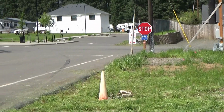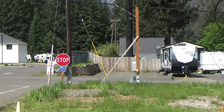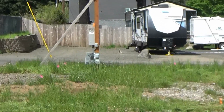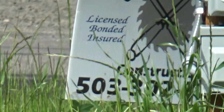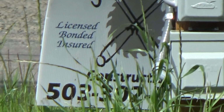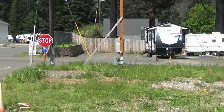And over there is the power going to the new pole. And the existing temporary power pole right there with the permit on it. Thomas Parsons Construction sign below it. And JR and Sons Construction Company. P&W General Contractors by Troy Jackson Entertainment.